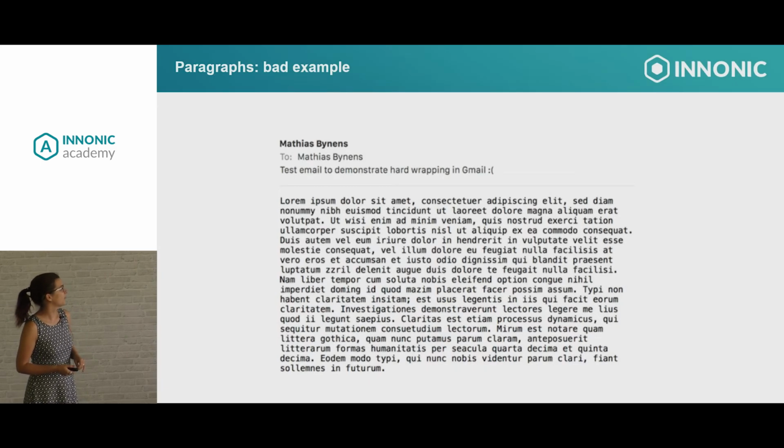Paragraphs. What do you think if you receive an email like this? Don't pay attention to the text itself, it's just a lorem ipsum one, but the structure itself, is it easily readable? What do you think, Audrey? Would you read an email like that? Not at all. Not at all, right. So that's a very hardly readable email.